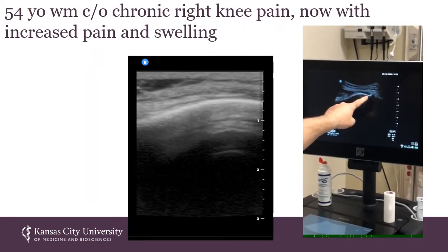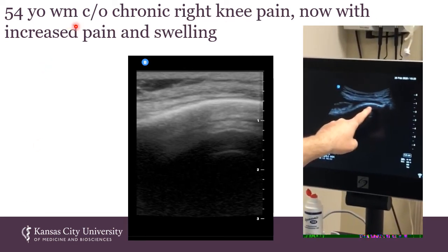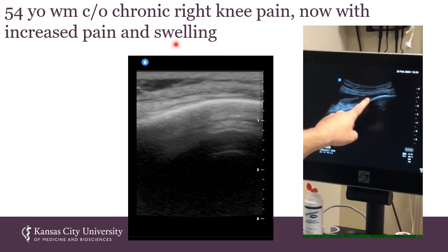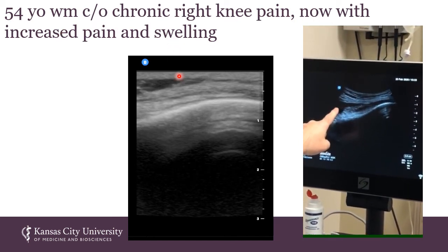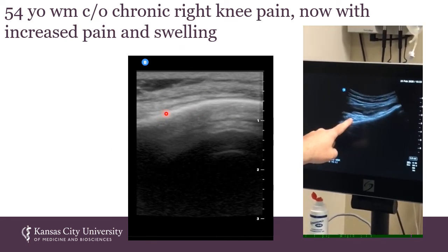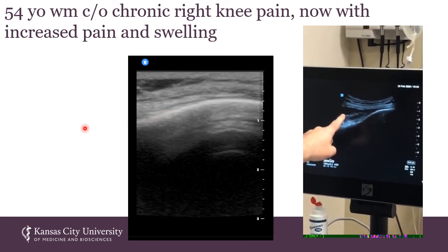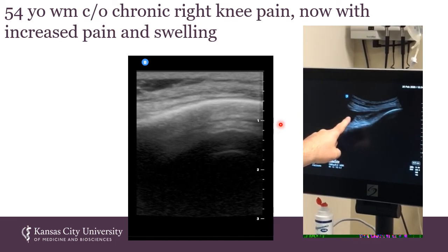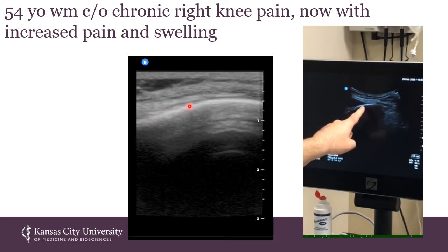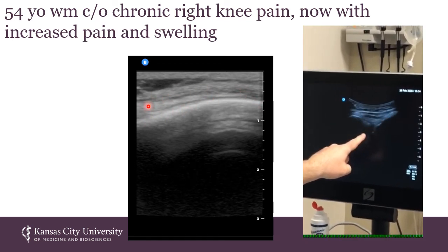So here's another very cool application of point of care ultrasound. This is a 54-year-old male, comes in with chronic right knee pain, which is increased recently with pain and swelling. And so once again, my poor wife, here's just a brief ultrasound of her distal femoral condyle. So this would be the head, there's the feet, and this is her femur coming along right here, the femoral condyle coming up and over, and then this right here is patellar tendon over the top of it, okay?